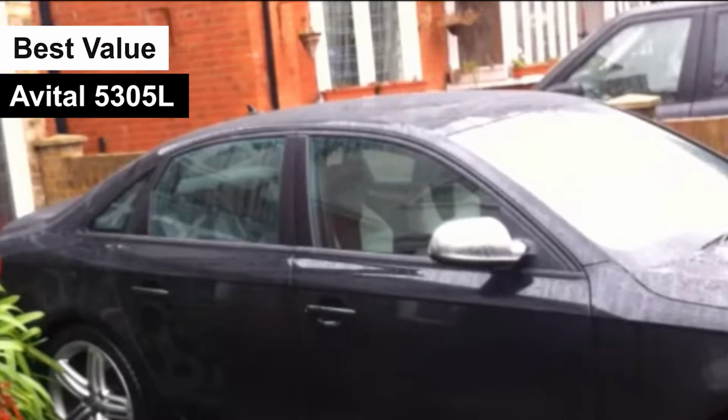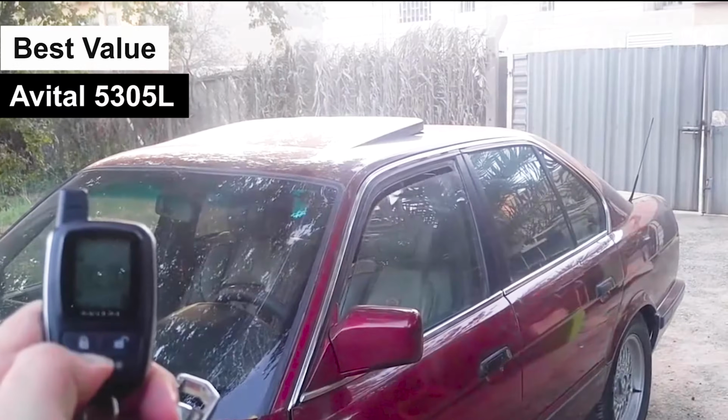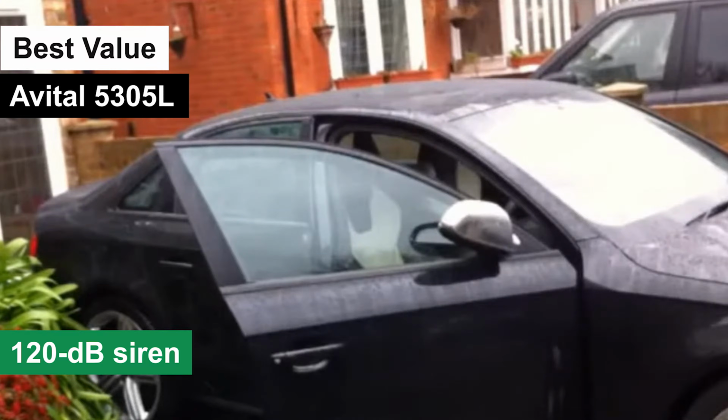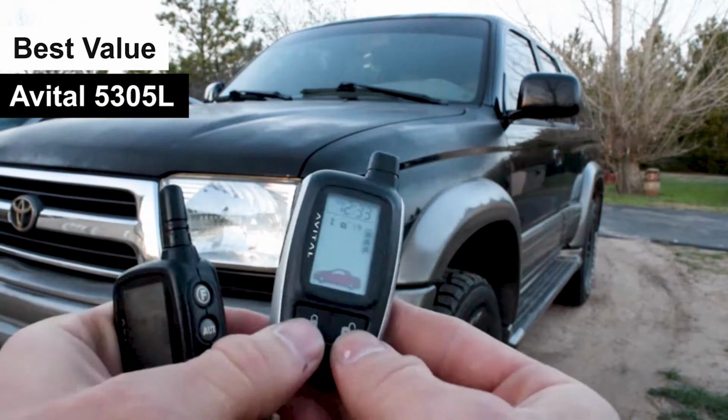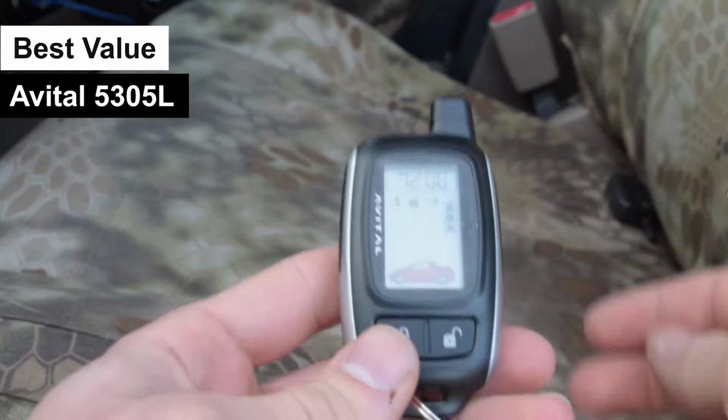5706EV and Python 5706P, yet it doesn't compromise on essential features. It includes a dual-stage sensor and a 120 dB siren, similar to higher-end alarms. However, it lacks car tracking compatibility, which means you can't integrate it with a smartphone app for vehicle tracking.